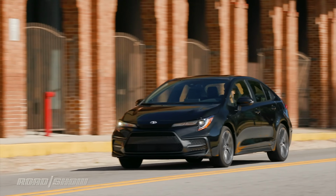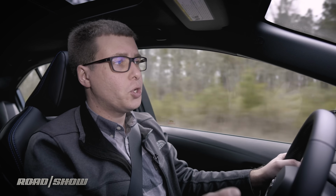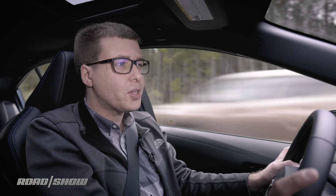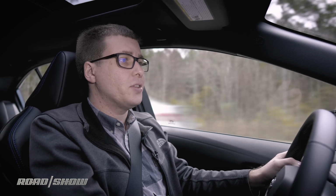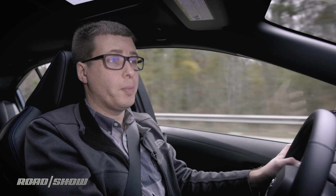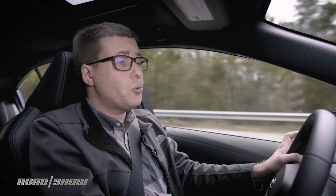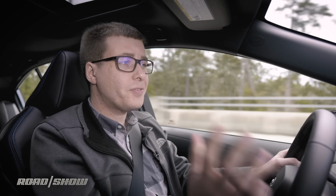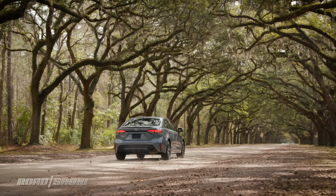Now, I don't know that the 2020 Corolla is automatically becoming my favorite compact sedan around today. I still think the Honda Civic drives better. I think that the Mazda 3 and Volkswagen Jetta look better both inside and out. But you know what? This car is a big improvement over its predecessor, and after my drive today, I haven't found too much to criticize in it.